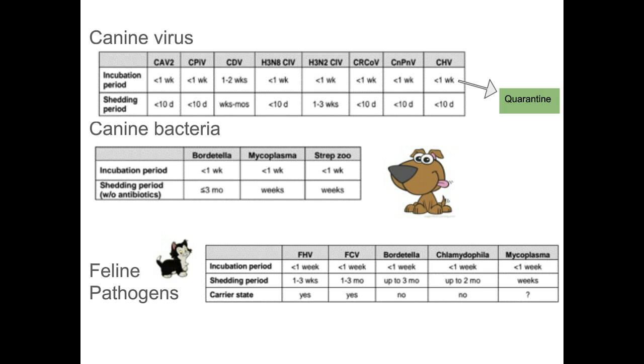Now the shedding period is how long that infected animal is going to shed the virus or the bacteria, and that's usually about 10 days, about 1 to 2 weeks. So that is how long the animal will have to stay in isolation.